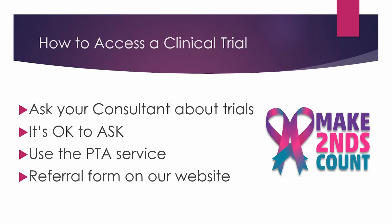Now, some of you might not be in a very research active hospital. I know some of the patients I've spoken to already in this service are in hospitals where there aren't any clinical trials. But that doesn't mean to say that you can't access them. By letting your consultant know that you're interested, that triggers that conversation to then make them think slightly differently if they hadn't done before.